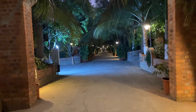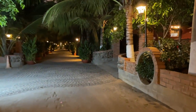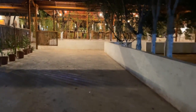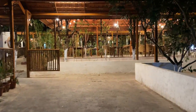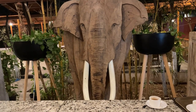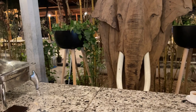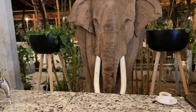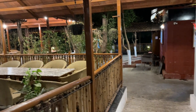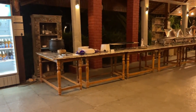After the play area, we are now going for our dinner to the restaurant. Here comes the restaurant, which is also quite big, and there is a wooden elephant carving which really looks like a real one. Just have a look at the sitting area they have, it's quite huge. The food also was quite good and tasty.